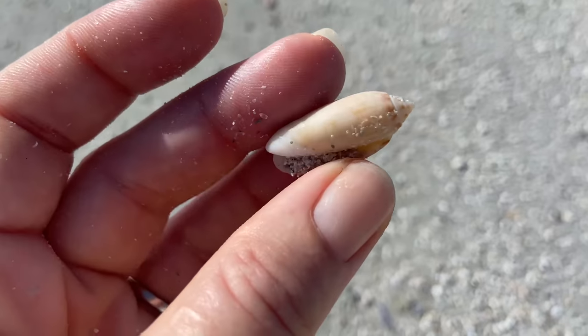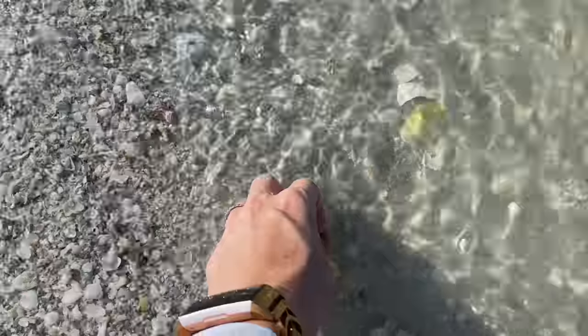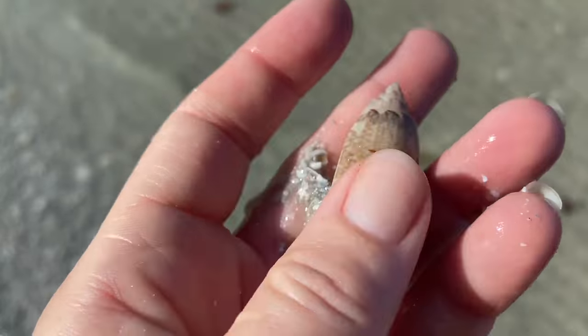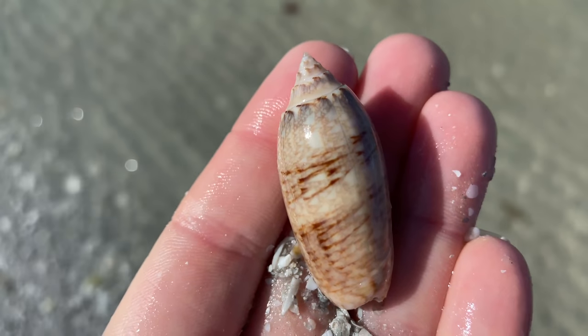Little olive, and when you see the light ones, you always hope to find a golden olive, but not yet. What about this one? Nope. Regular old lettered olive. Empty, fantastic.